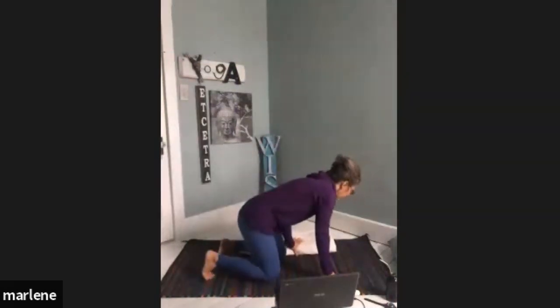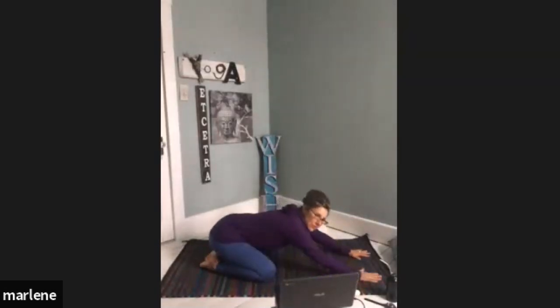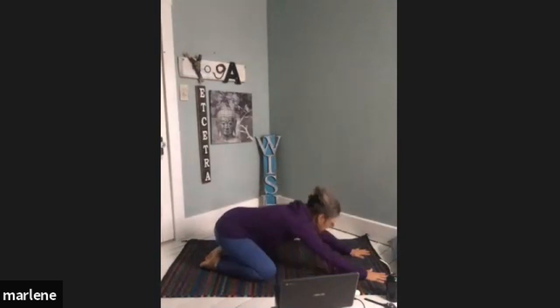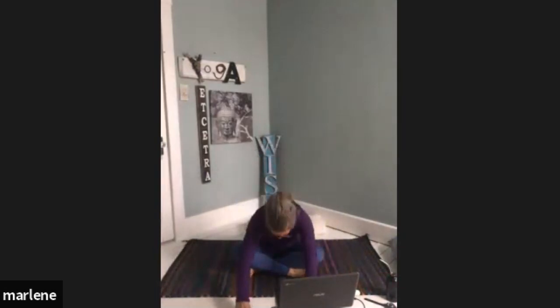So bring yourself into child's pose. So you're on your knees and you're just gonna reach yourself back. Now, if that's not available to you, then you can sit child's pose and you can just reach yourself forwards. Child's pose.